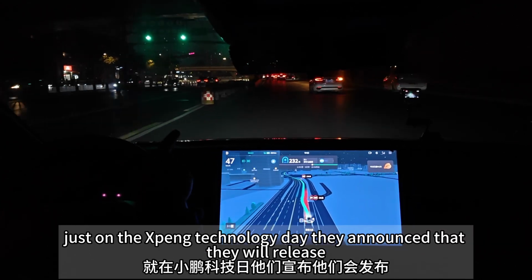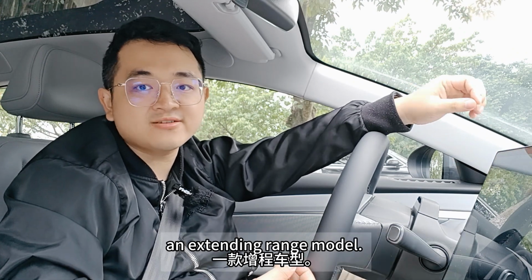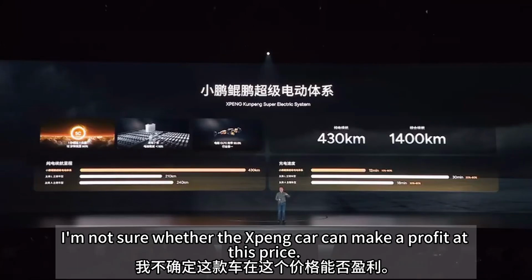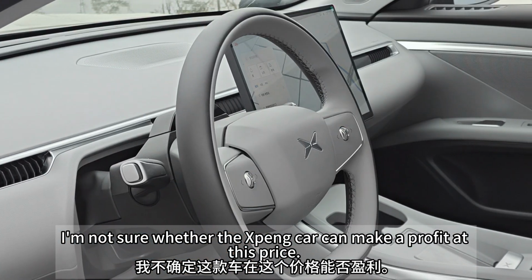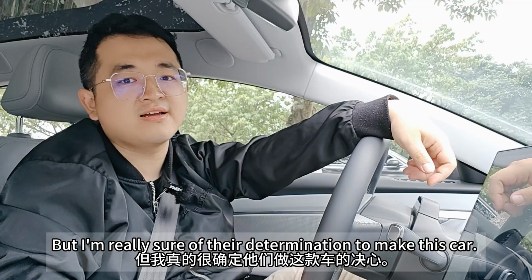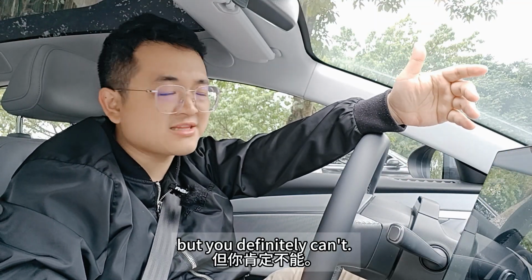Plus, just at the Xpeng Technology Day, they announced that they will release an extended range model. They once said that they will beat out all hybrid models. I'm not sure whether Xpeng can make a profit at this price, but I'm really sure of their determination to make this car. I don't consider whether I can make money, but you definitely can.